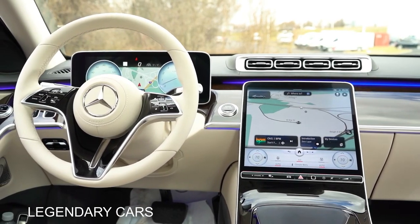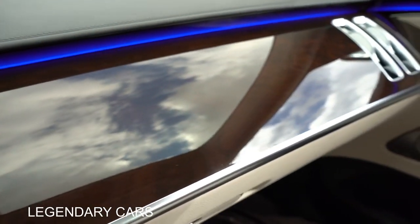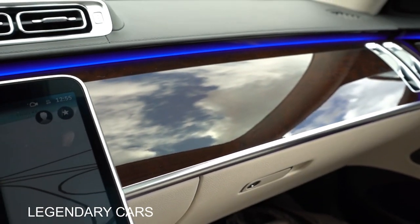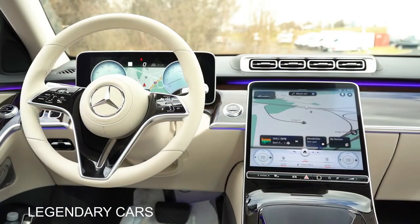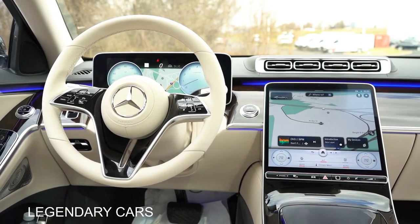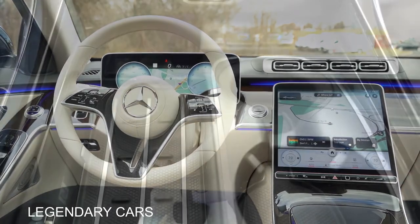But wood trim options are going to come standard, and there's plenty of them, and since they're authentic wood options, no two of them are going to look alike. So it is essentially a unique look to every single wood grain finish in this thing. So that is pretty cool. Wireless phone charger does come standard.